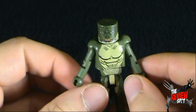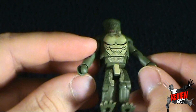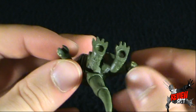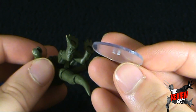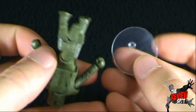And yet another edit in. I'm just adding this extra little piece of the review. I noticed that the Lizard peg holes on the underside of his feet are actually just a little bit smaller than that of a standard Minimate, which actually got me thinking about this display stand. Remember we were talking about this before, you were probably watching the review and probably just nodding your head.